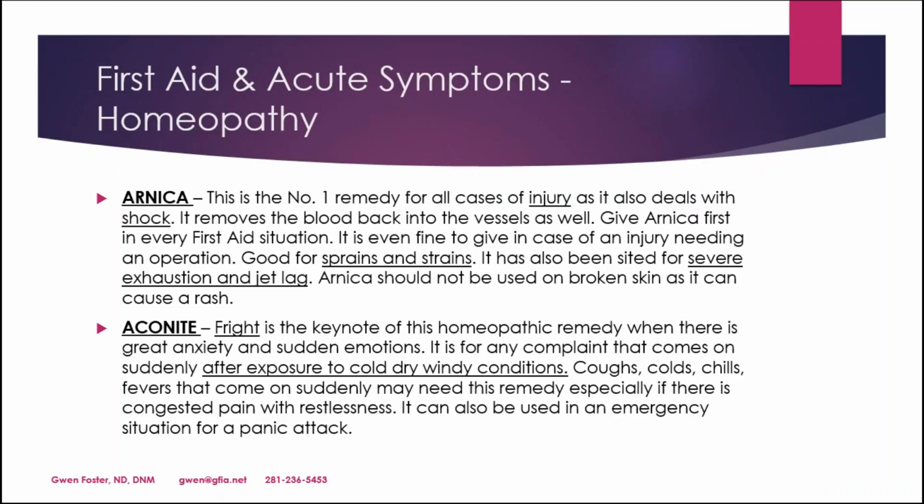Good for sprains and strains. It also has been cited for severe exhaustion and jet lag. Arnica should not be used on broken skin, as it can cause a rash. So you would not use topical arnica if there's bleeding. The things that are underlined on these are some main attributes: injury, shock, sprains and strains, exhaustion, and jet lag. Those are things to remember.